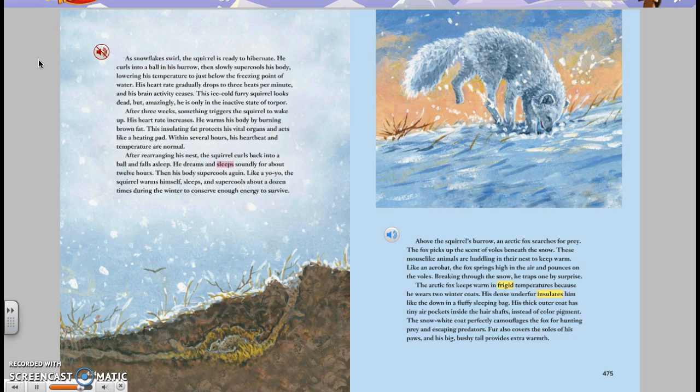He dreams and sleeps soundly for about 12 hours. Then his body supercools again. Like a yo-yo, the squirrel warms himself, sleeps, and supercools about a dozen times during the winter to conserve enough energy to survive.